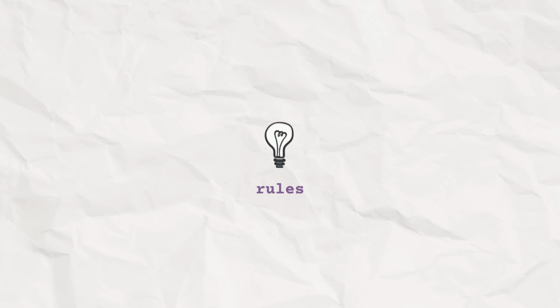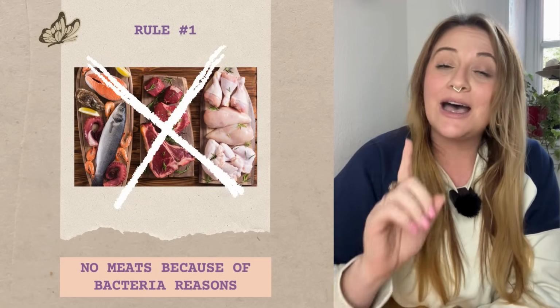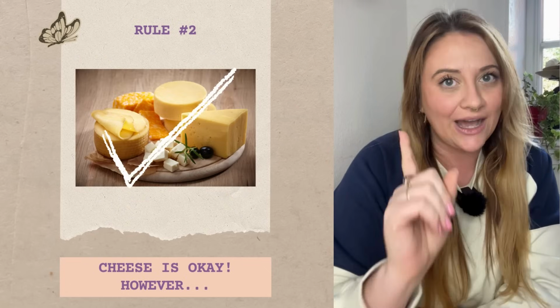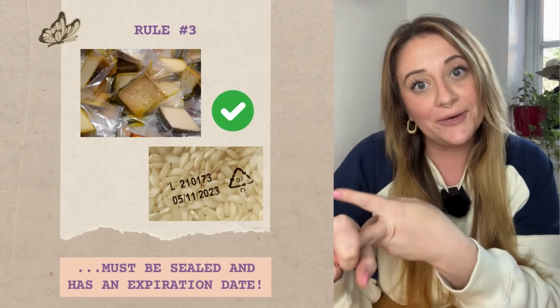Now we're coming to the rules and the tips. Meats are forbidden because of bacteria reasons, but you can bring cheeses. However, they need to be sealed. It has to have an expiration date on it as well.